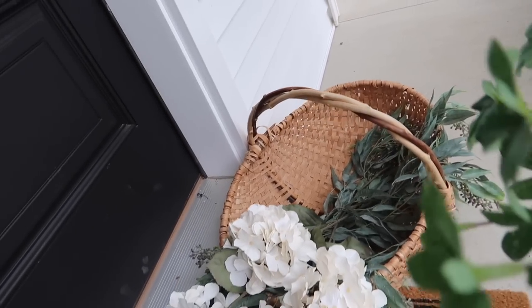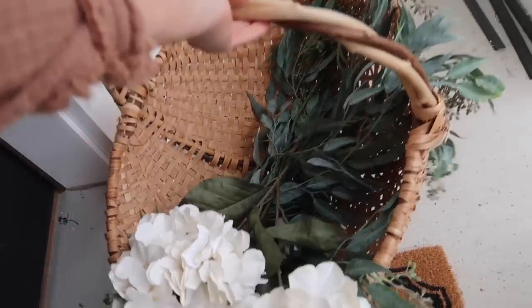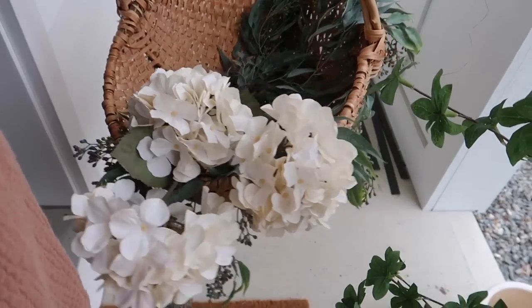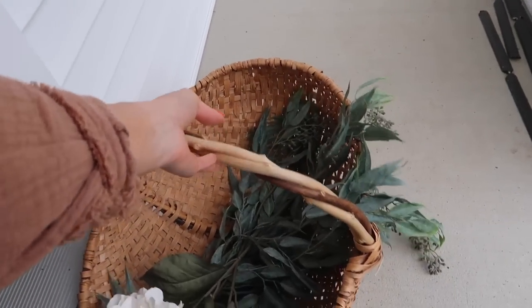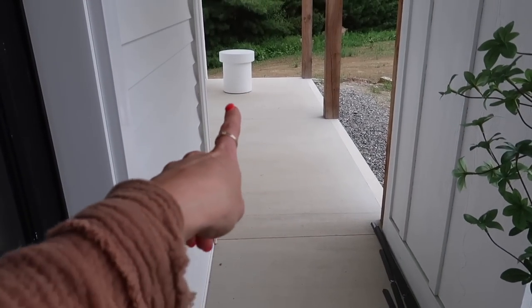This basket I thrifted. I felt like I had to have it. It's so beautiful though. It's really, really big. Yeah, I feel like you can't even actually tell the size of how big it is, but I thought it would be really pretty with some florals in it out on the porch, which I will move because that's where one of the pots is gonna go. I'll probably put it over there because we have a couch coming in to go over there.